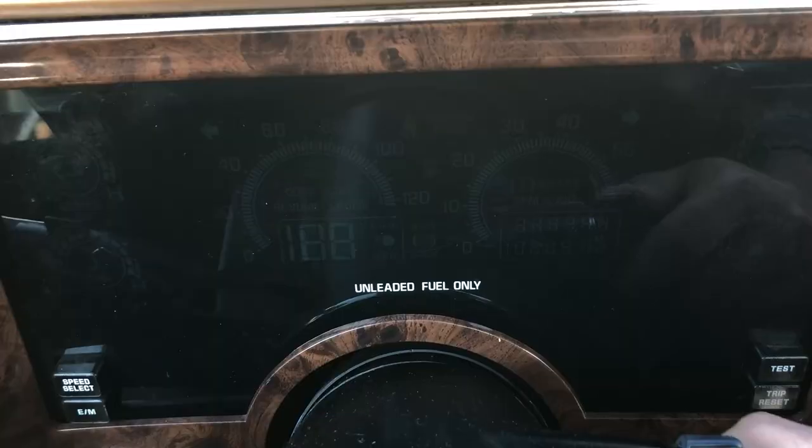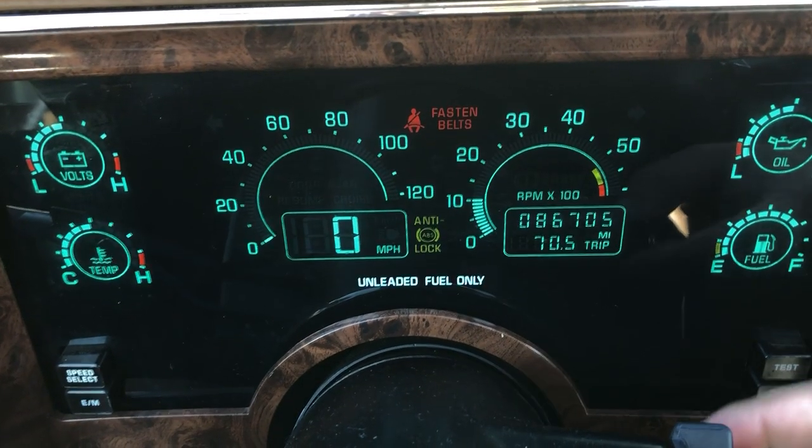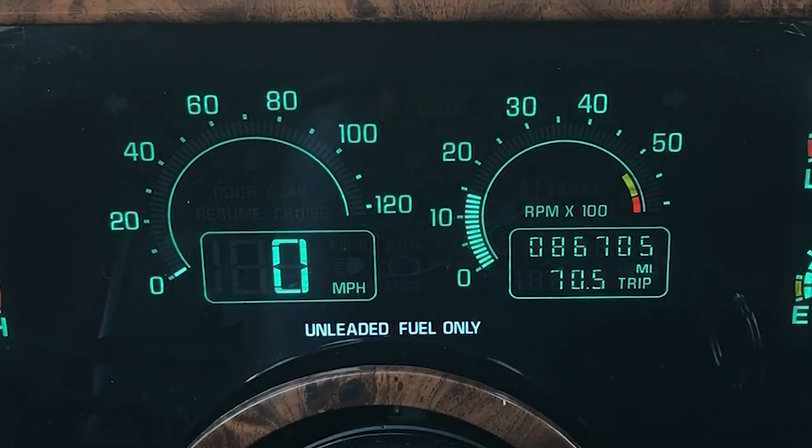So let's talk about some highs, especially from where you're sitting in the driver's seat now. Well, I gotta say, this thing has a really interesting digital dash. Oh, that's the best part. That is absolutely the best part. That green glow of GM electronics in the 90s. Yeah, and it still works. This is a 30-year-old car. Granted, it only has about 87,000 miles.